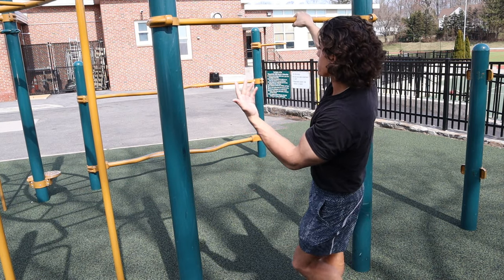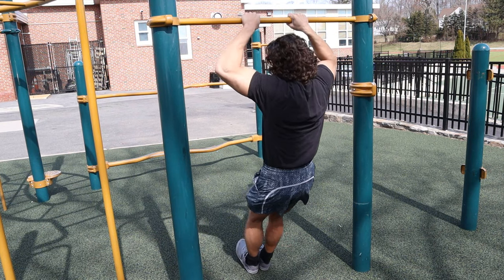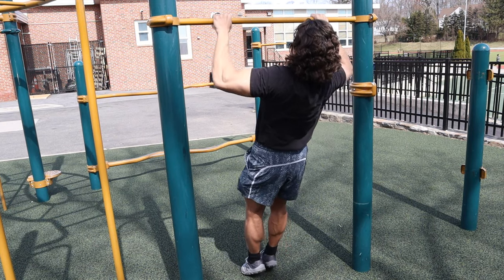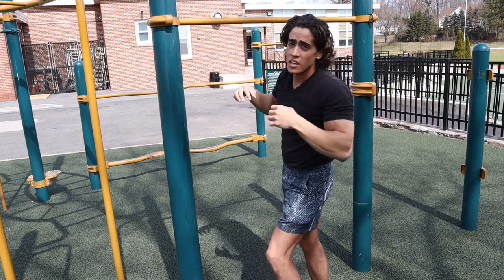Even something as simple as face pulls. Now you could do them like this, you could do them like this, you could put your hands close and do it like this. Really see what feels the best for your traps, for your rear delts, for your rotator cuff. Mess around, see what feels good.